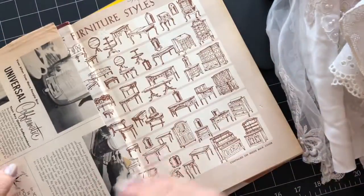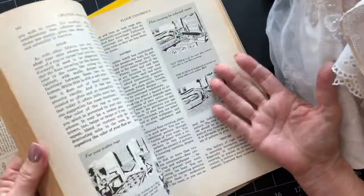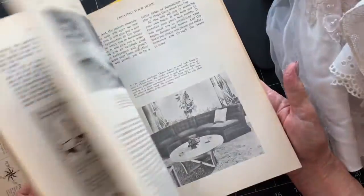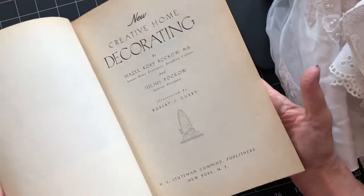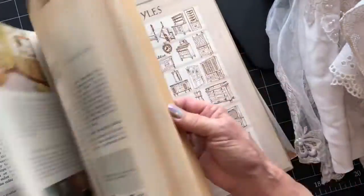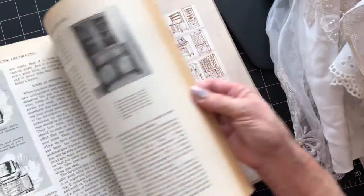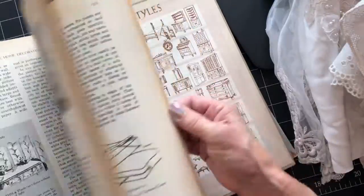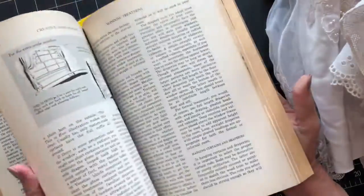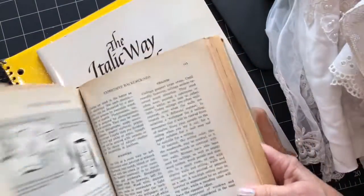But this book, I never could find a date on it, but it's about furnishings. I'm thinking it was from the 40s or 50s. But I just loved it. I thought it was so pretty, and I enjoyed looking through it. I know my mom would have a fit over this book because this is more in her era. It's just really neat, and the pages are already old looking, so it was a good buy.